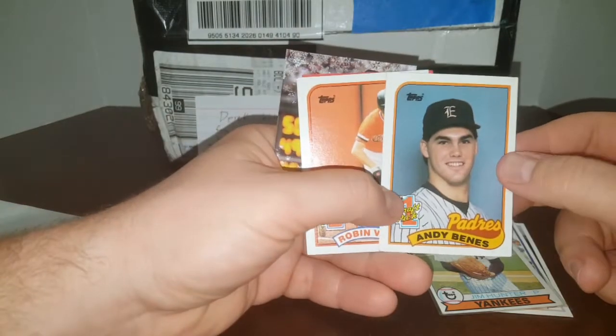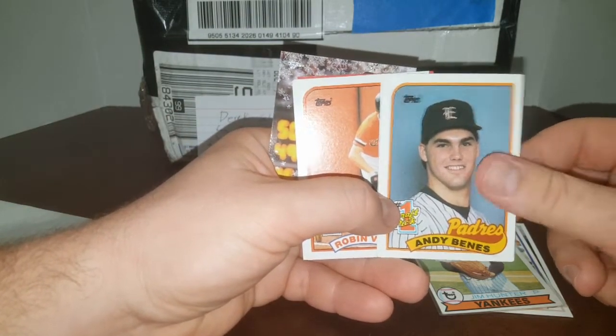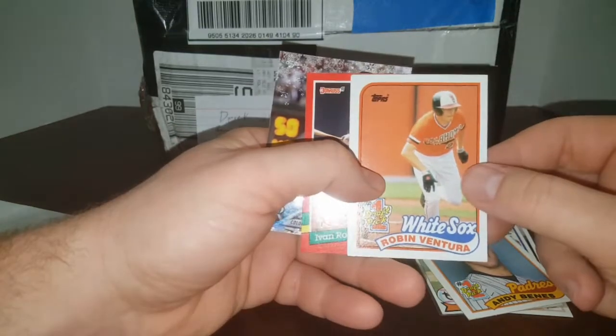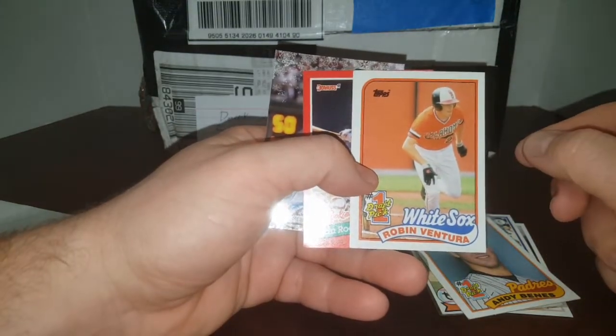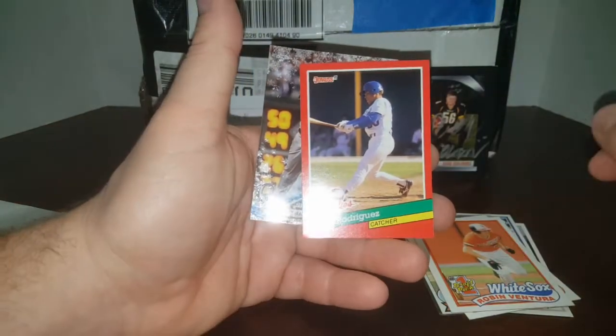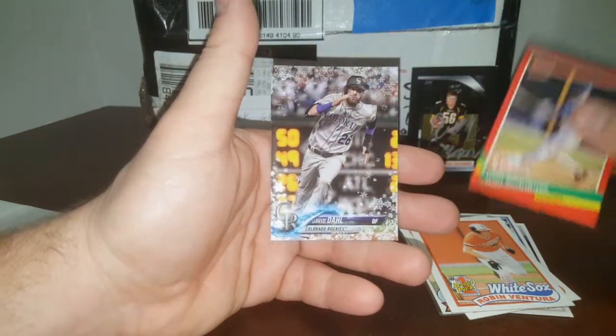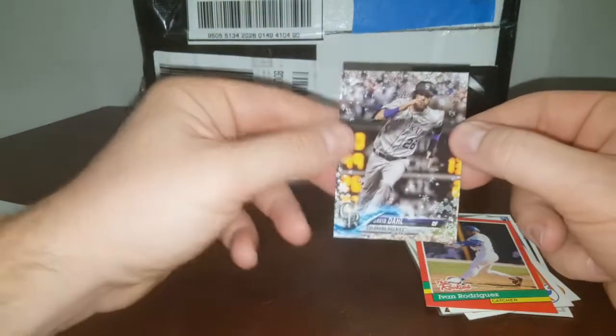He played for a little while. He had a solid handful of years in the major leagues. Robin Ventura, one of my favorite Mets when he was playing with them, third baseman, very reliable hitter. Pudge Rodriguez, Hall of Fame rookie right there, 91 Donruss the rookies. Thanks, Derek. And David Dahl, I like this guy.